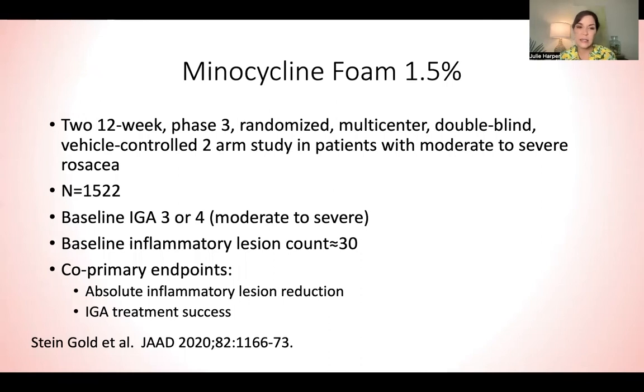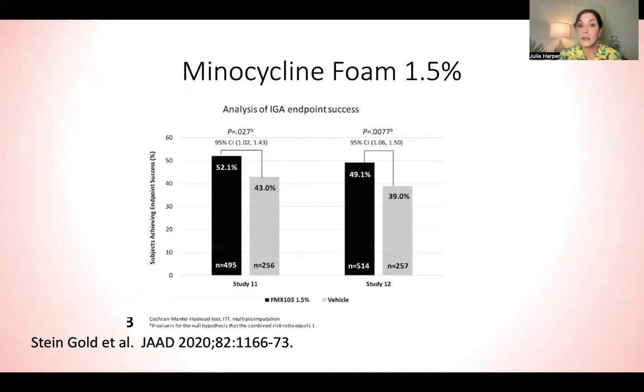But when we look at the studies, there were, of course, two 12-week phase 3 randomized, multi-center, double-blind, vehicle-controlled, two-arm studies in patients with moderate to severe rosacea. Pretty good size studies, 1,522 people. They had moderate to severe rosacea at baseline, and their baseline lesion count was right around 30. And in these studies for rosacea, we're always going to be looking at how many people get clear or almost clear. And we're also going to be looking at inflammatory lesion count reduction. So this is the IGA success. These people started out as an IGA of 3 or 4, so moderate or severe.